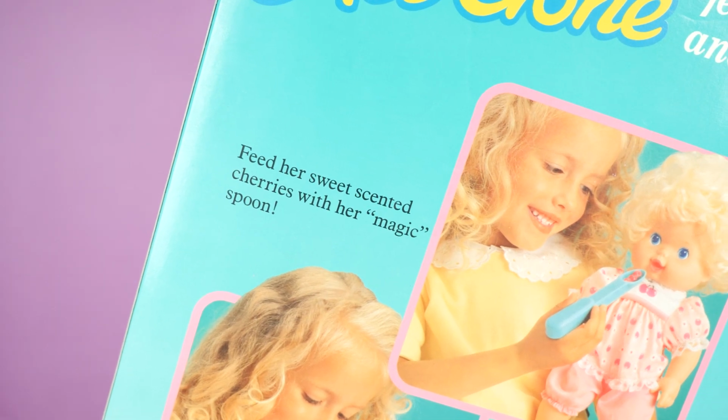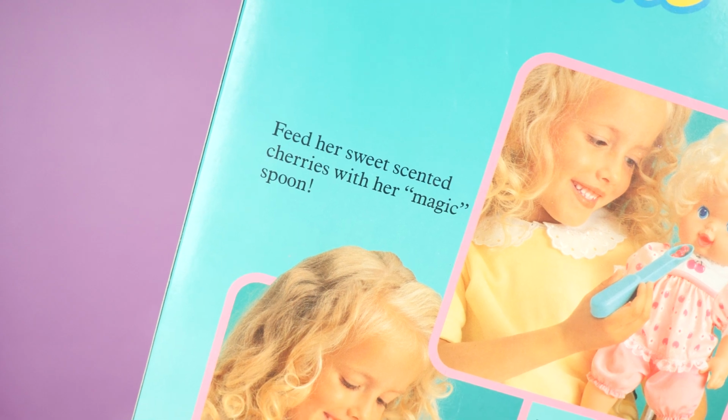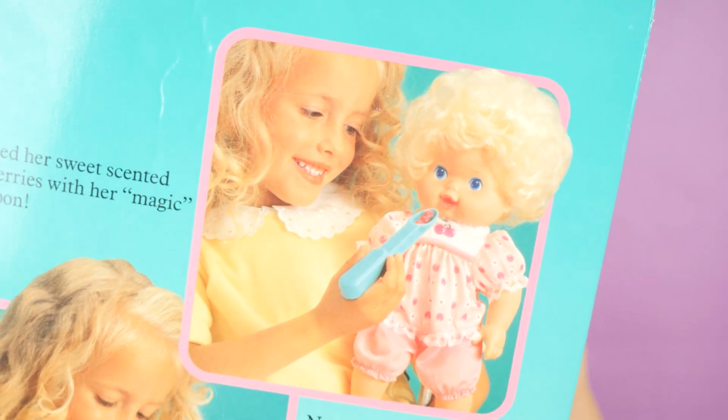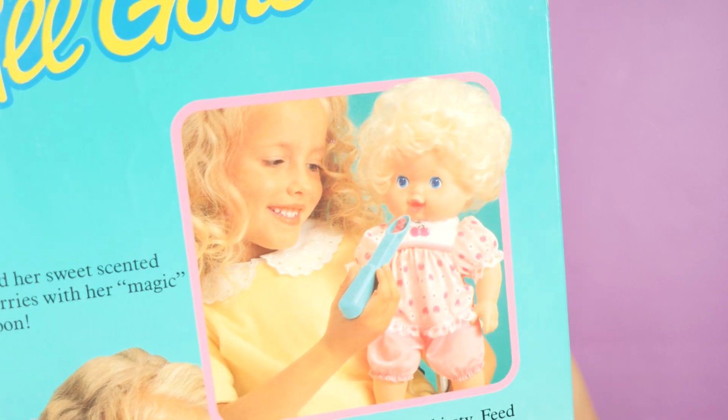Back here is our favorite part. Feed her sweet scented cherries with her magic spoon. So this is the part where the cherries seem to disappear inside her mouth, but now we know it's just a mechanism in the spoon, which ruins the magic a little bit, but at least we know how it works.